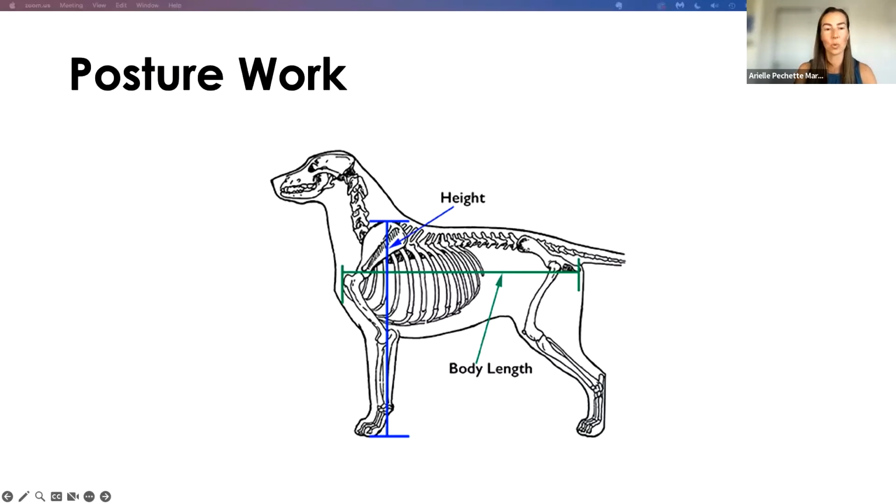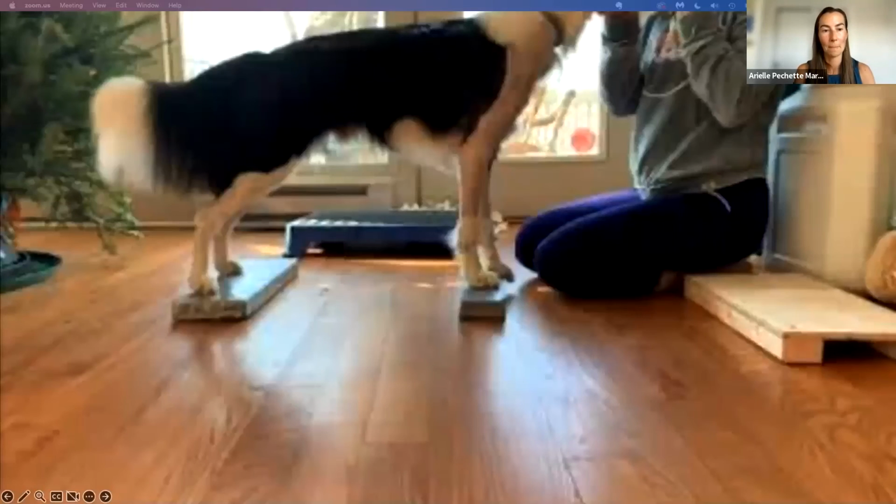And so for posture work, what we're looking for is a square stance. And so we want a perpendicular line from the antebrachium to the floor. And then same with the metatarsals. We want the metatarsals perpendicular to the floor.